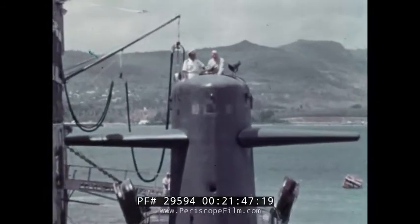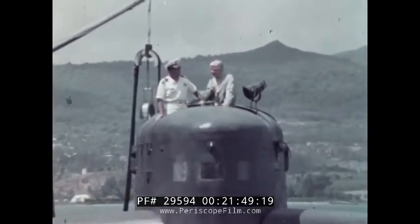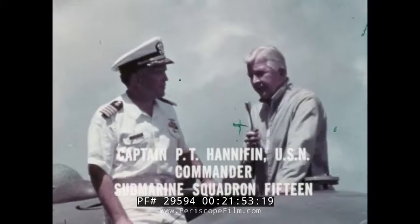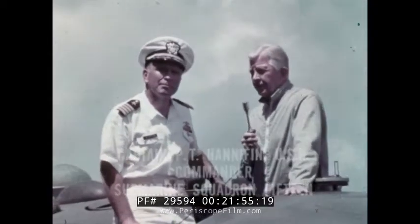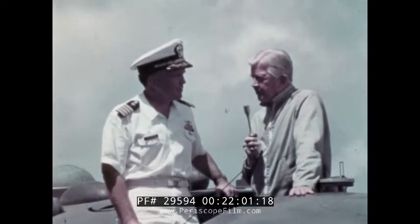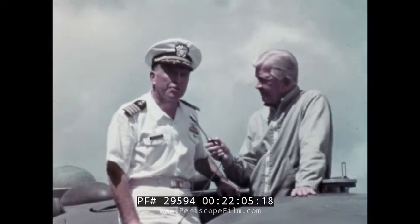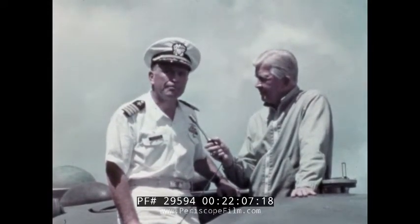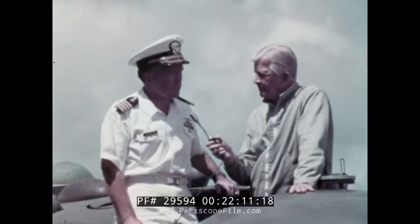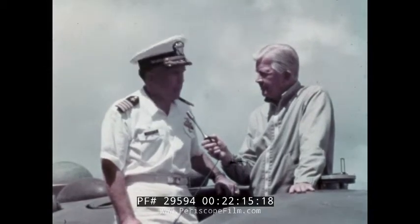The squadron commander of Polaris submarines in the Pacific is Commodore Pat Hanifin. Commodore, I know that the Proteus here is more than just a huge steel supply store for Polaris submarines, but I wonder if you could tell us, sir, just what are its primary missions and functions? Well, Ed, that's true. Proteus is more than just a supply ship. She is the focal point in the Pacific for all of our Polaris operations. I have my headquarters here.